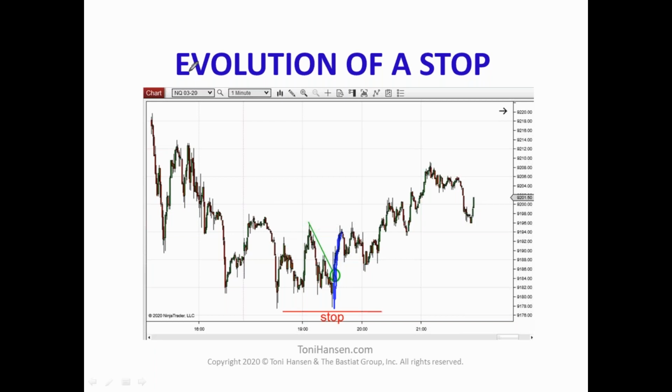The evolution of a stop. My core focus on a trend when I'm looking at a bigger target here, meaning I'm not just looking for the main impulse trend, but I'm willing to look for a much larger trend, is that I'm going to be treating this in steps and in layers.